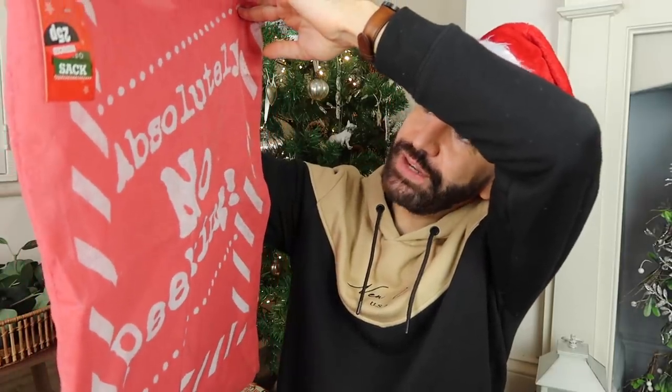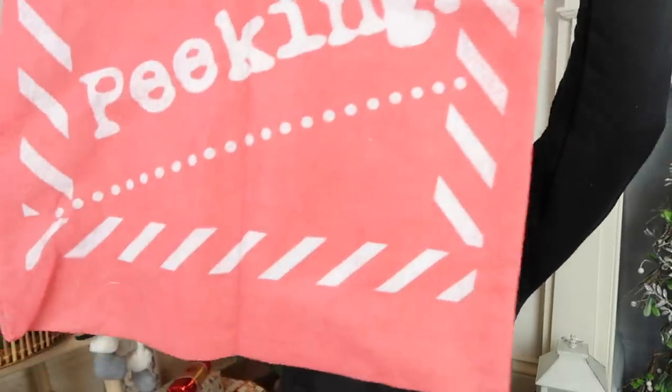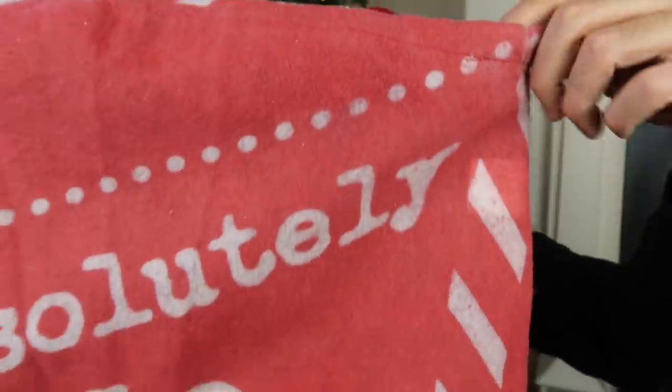So this one was 25p, and it says jumbo sack, absolutely no peeking. It's just this very thin, almost like a felt material with a drawstring, but enough to gather all the presents in. And yeah, it looks quite nice, that, I thought. For 25p, we can't argue with that, can we?